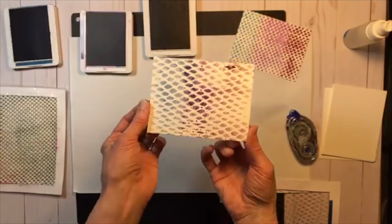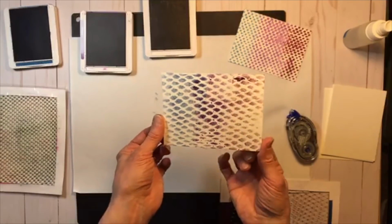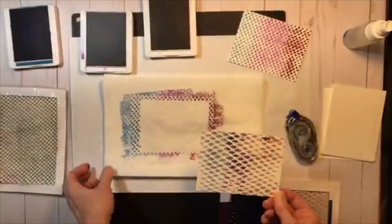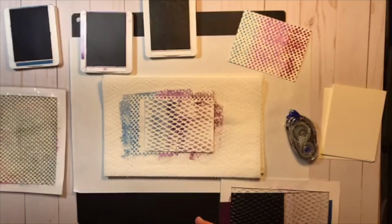Now, if I spray that, it's going to blend a little bit. Should I spray it? I think I have to spray it because it's watercolor paper. Anybody want to weigh in? What do you think? Should I spray it?